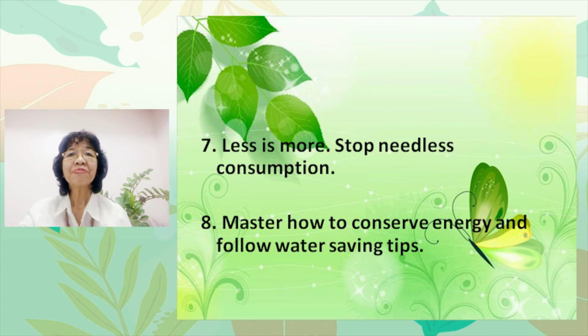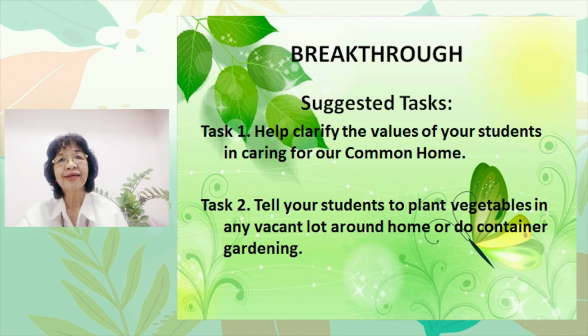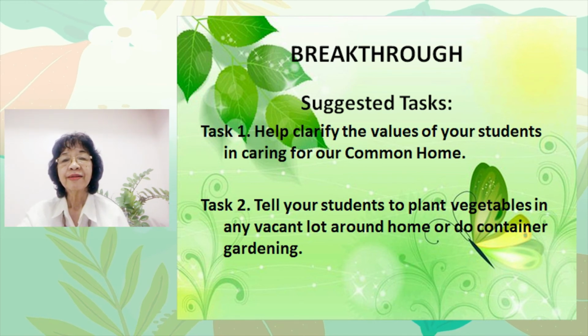Okay, so now we go to breakthrough. There will be suggested tasks. Task 1, help clarify the values of our students. This is to care for our common home.